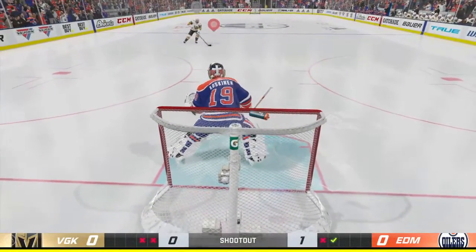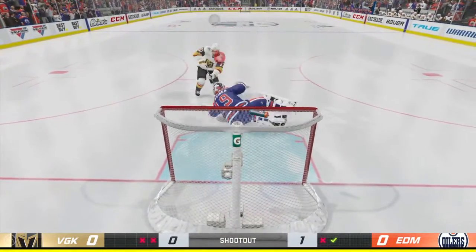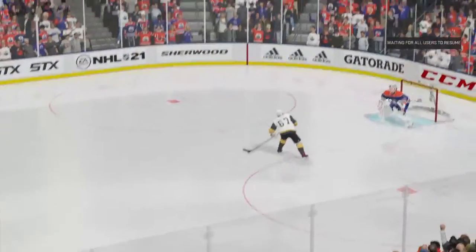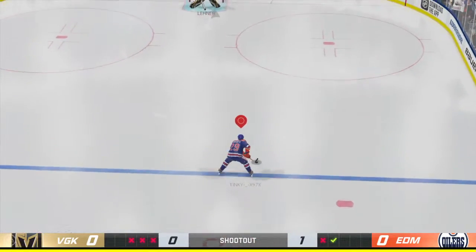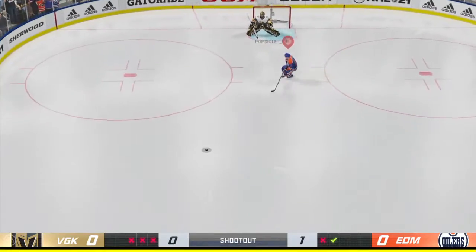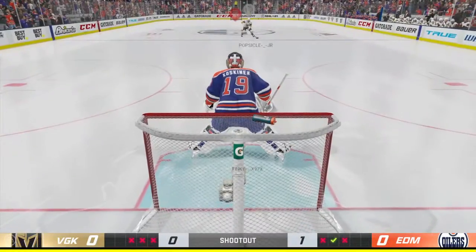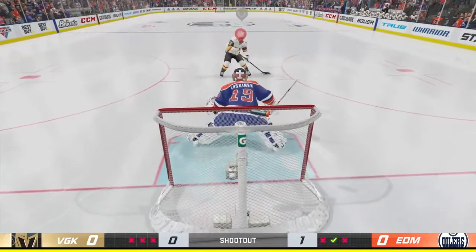No mistake there, James. Once he sold this deke, he had plenty of room to put it in the net. No goal! Didn't have much in the way of creativity there as he gets shut down. Number 29, Leon Draisaitl. Doesn't go! I'm sure he had a different plan than that. Well, maybe that's part of the problem, James. Maybe he had a couple too many thoughts in his head. Really important to just whittle it down to one thought.